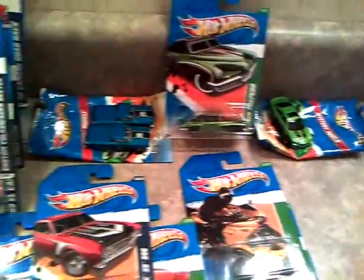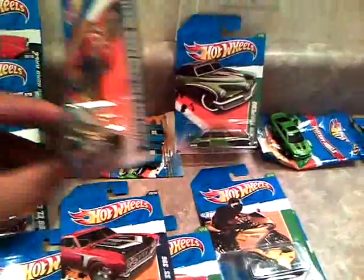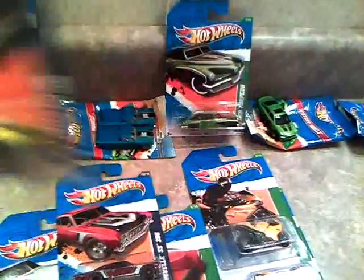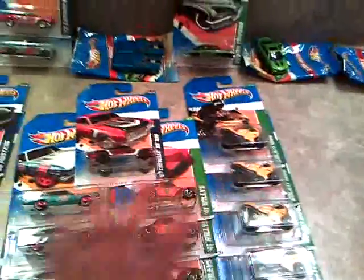Pretty cool. Error. Pretty cool error right here too. And another error, painted engine. So I found three errors, one Super, and a bunch of treasure hunts.